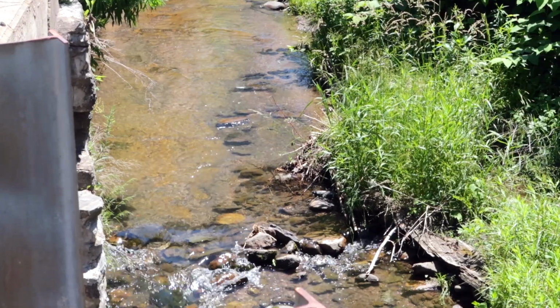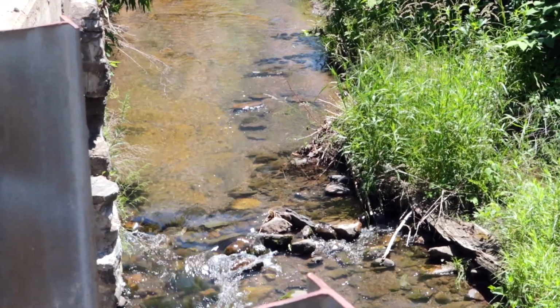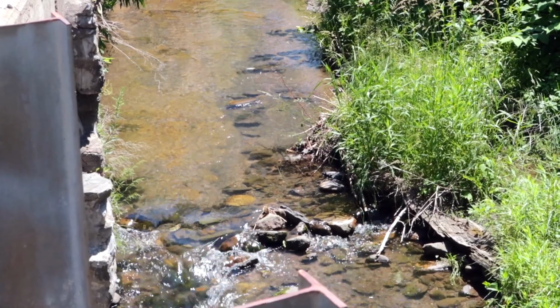Behind me you can see what's called the Racket Brook here in Carbondale, Pennsylvania. Today we're going to find the source of this brook, and then later on, of course, it dumps into the Lackawanna River. So join me on another thrill-packed adventure of the Urban Hiker.